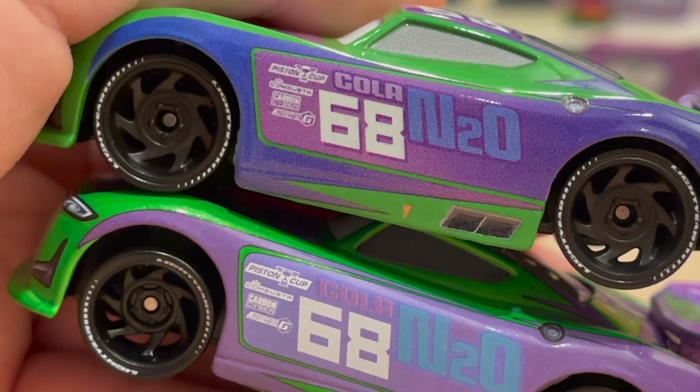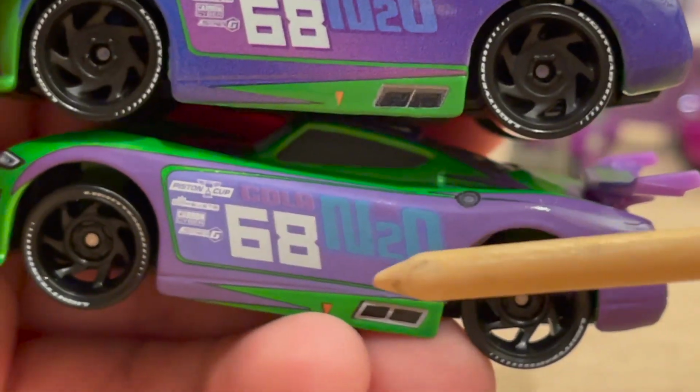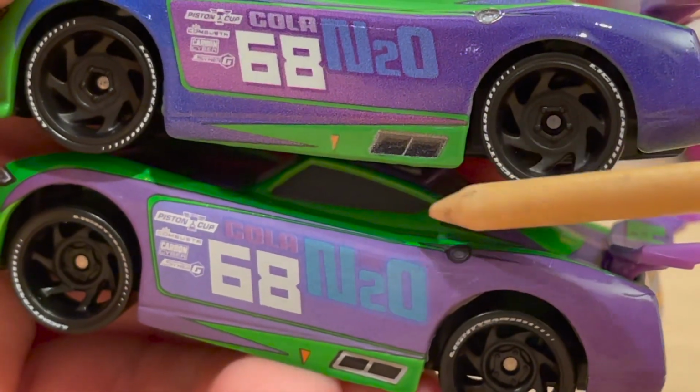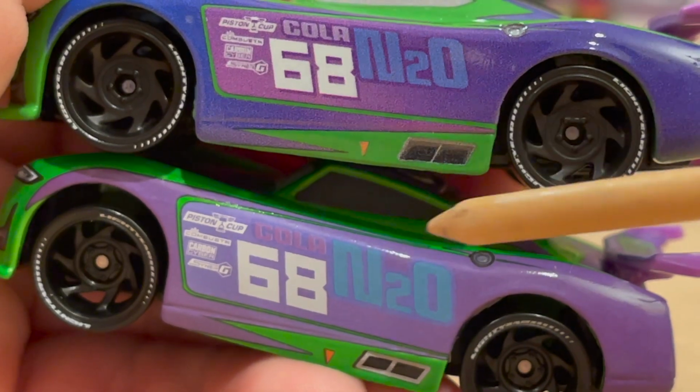I mean, the colors are insanely different. This is so much darker. This is a different shade of purple. It's gradient now. You still got the arrow indicating to the pit crew where to lift them up at. The exhaust pipes look like a mess though. Look how clean that is right there. This looks like a cave.